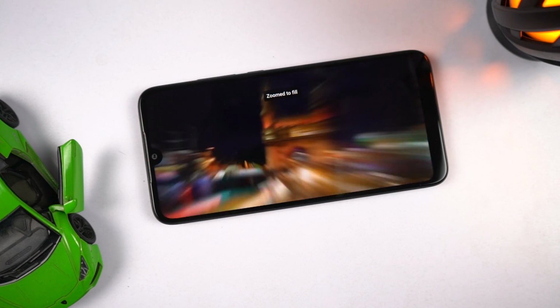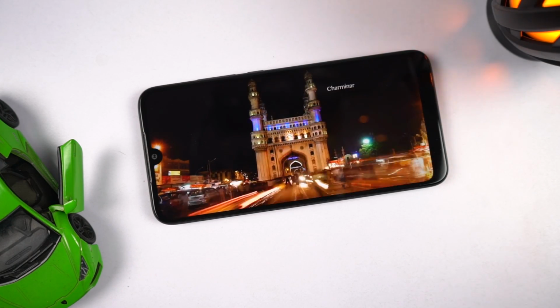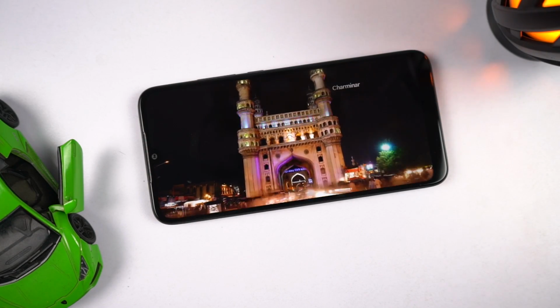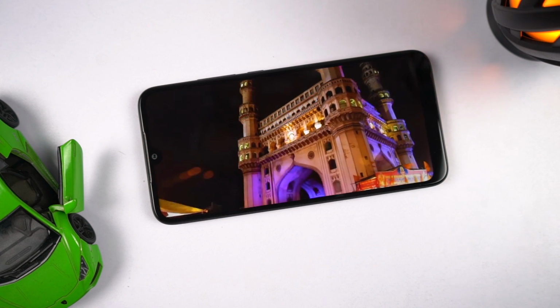Anyway, the next best thing about this phone would be performance. This phone sports a Snapdragon 632 processor with Adreno 506 GPU with 2GB of RAM and 32GB of storage. These are the Antutu and Geekbench scores. For the price, performance on this phone is pretty good, and because of the HD Plus resolution, you can have a pretty good gaming experience on this phone as well.